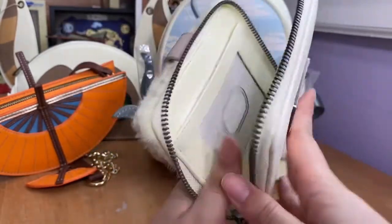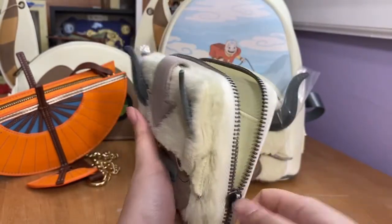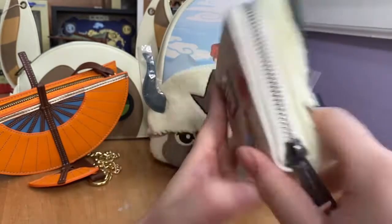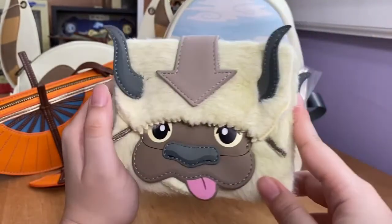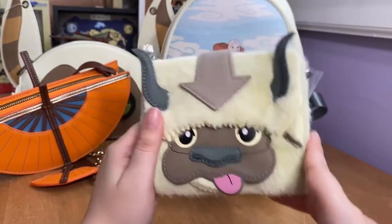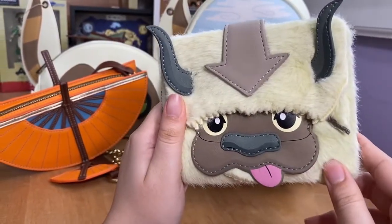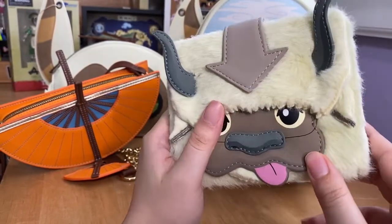One thing that I think is a downside is that it doesn't come with a coin purse, but then again, no one really carries coins anymore. But overall, very cute. I like him. I like how smooth the leather is, the faux leather on the back here, and I like the colors that they use for it. I thought he was kind of weird at first, not gonna lie, but when I got him in the mail, I got really excited. I thought he was actually very, very cute.